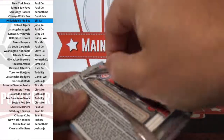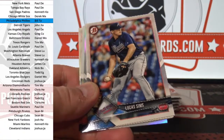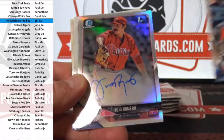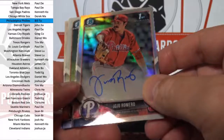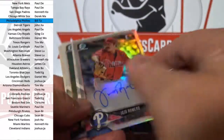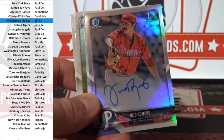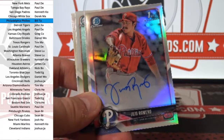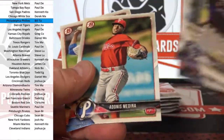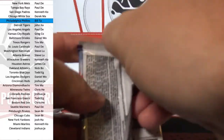Seventh. Jojo Romero. Bowman Chrome Refractor Auto to $4.99. Phillies. Bill T.A. in the free spot, and that's a free card. I lost track. 1, 2, 3, 4, 5, 6, 7. This is 8. After 9, I can stop counting, right, Paul?